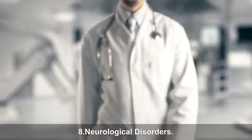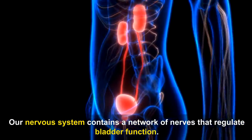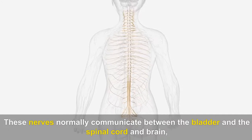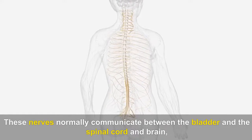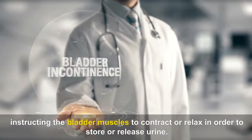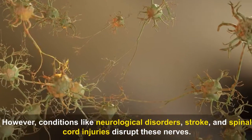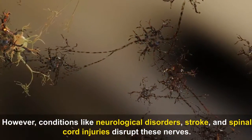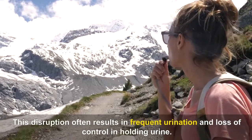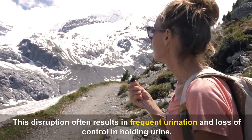8. Neurological disorders. Our nervous system contains a network of nerves that regulate bladder function. These nerves normally communicate between the bladder and the spinal cord and brain, instructing the bladder muscles to contract or relax in order to store or release urine. However, conditions like neurological disorders, stroke, and spinal cord injuries disrupt these nerves. This disruption often results in frequent urination and loss of control in holding urine.